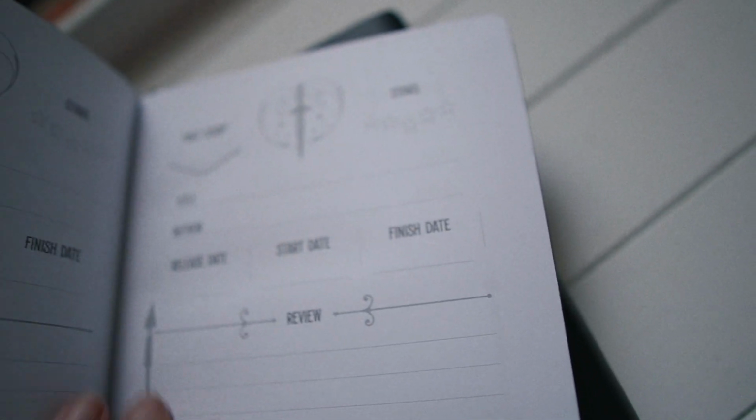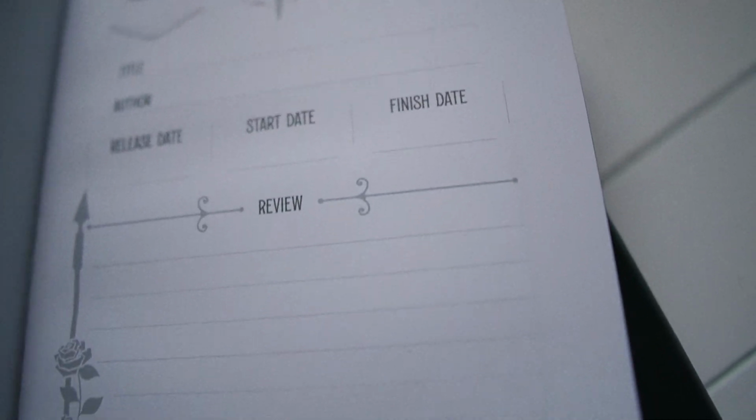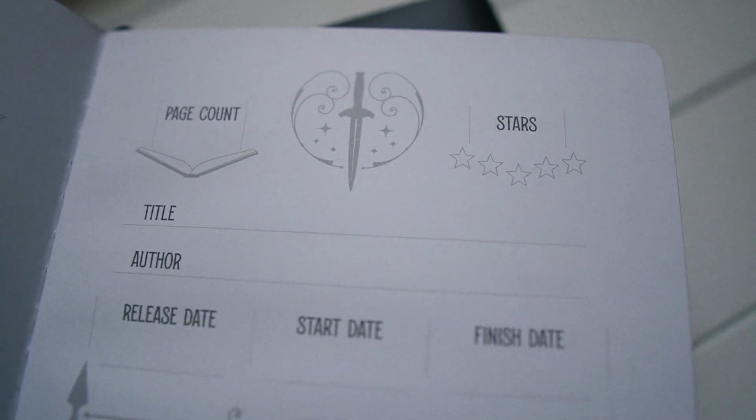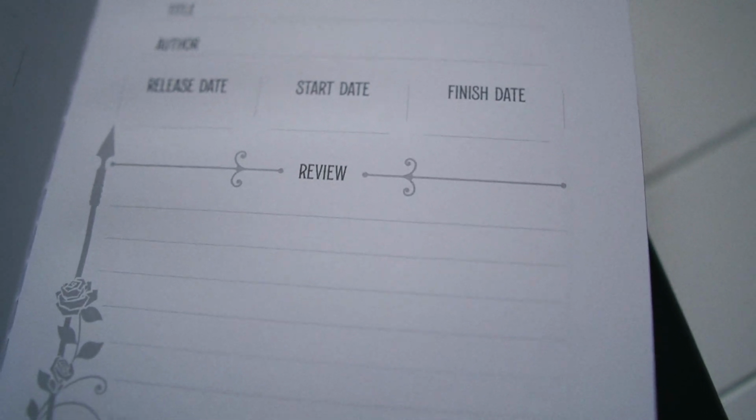pretty much the same. It's the same thing over and over again. This is a really, really simplistic reading journal page. It just has your page count, your stars, the title, the author, the release date, the start date, the finish date, and the review.